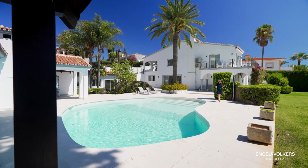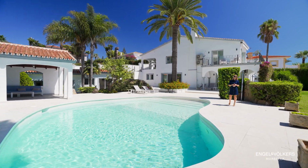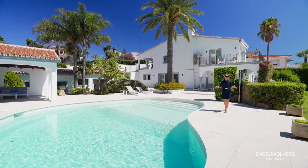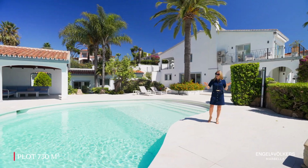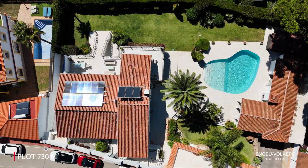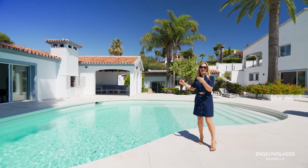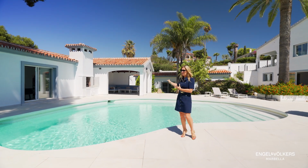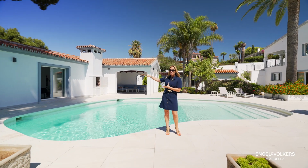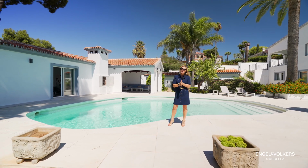This beautiful modern Andalusian home is located on 1,500 square meters of garden. We have in total almost 730 square meters of property, and this is divided in 3 areas. This is the main house behind me. We have a guest house which is a fully equipped 1-bedroom apartment, and we have a double garage plus an entertainment area with a pool table and also a bar.